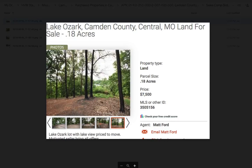Here's another one, 0.18 acres at a $7,500 price tag. This says this Lakeview lot is priced to move. Again, our lot is $4,800, I believe, or $4,975. And so it is less than a third of the price of this lot.